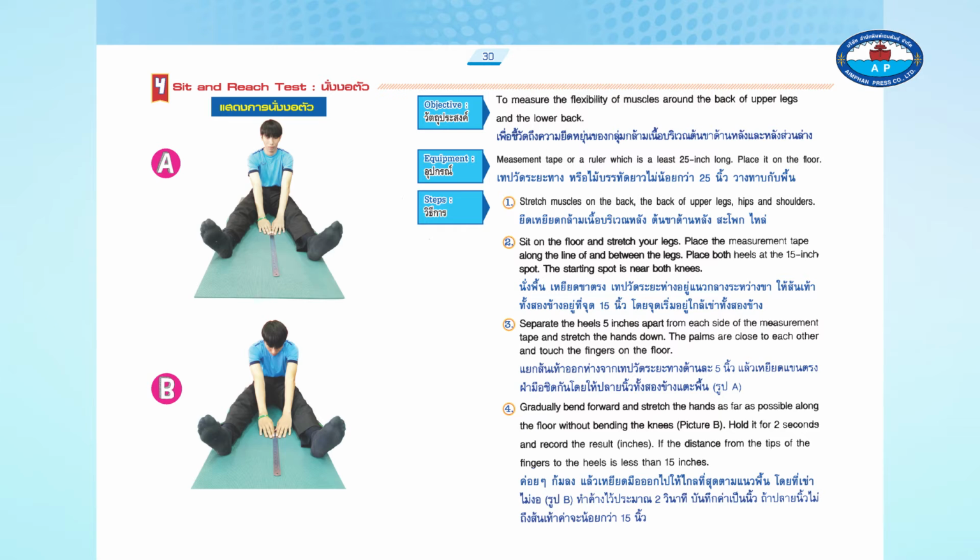4. Gradually bend forward and stretch the hands as far as possible along the floor without bending the knees. Picture B. Hold it for 2 seconds and record the results in inches. If the distance from the tips of the fingers to the heels is less than 15 inches.